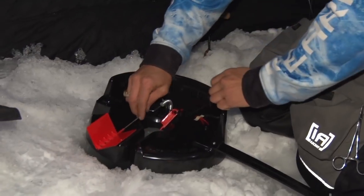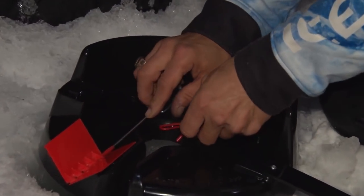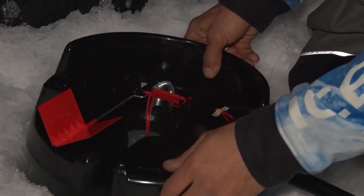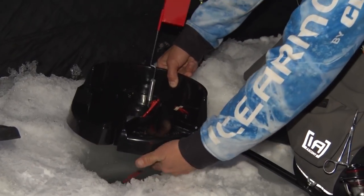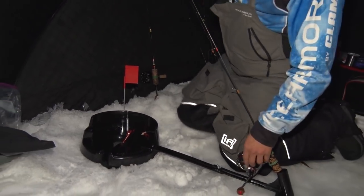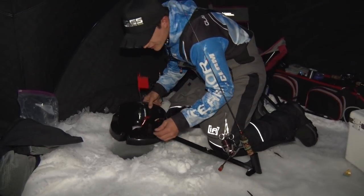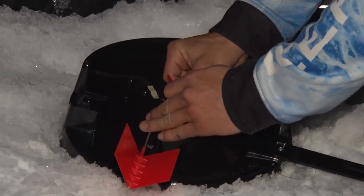Put the flag down and you put your little clip and your bobber stop. It goes through a little hole and it stops there. When you get a bite, it just pulls that clip and you leave your bail open and it just takes line freely. So it's pretty cool. Hopefully we can catch fish on it tonight. We'll see how they work.